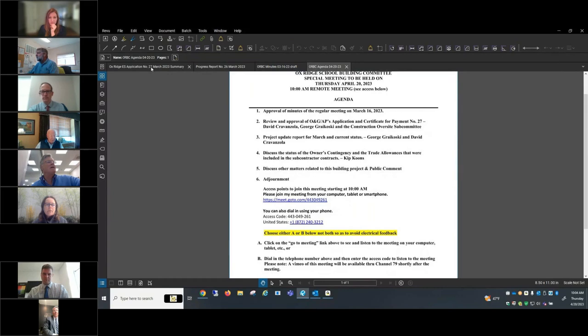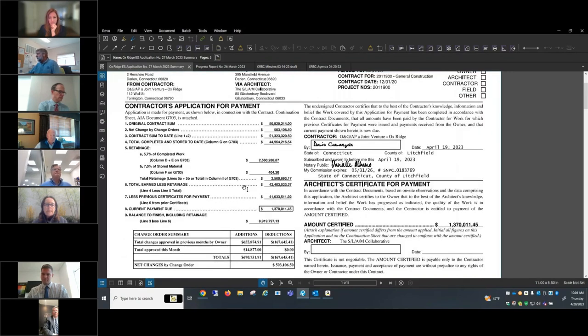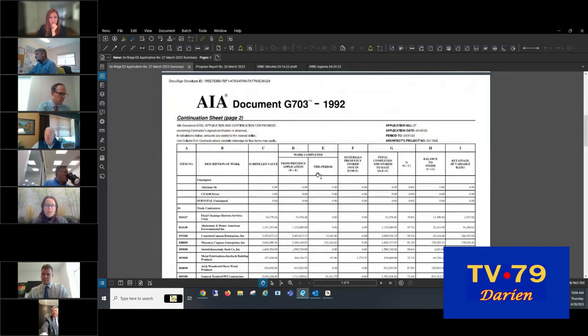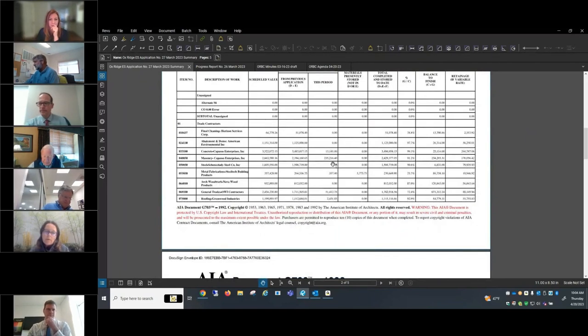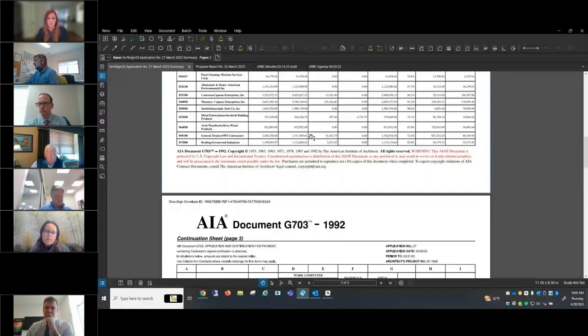Pay application number 27. I'll turn it over to George and David. Okay, for the month of March, we're billing $1,370,000. We billed some for concrete work, also masonry. Majority of the masonry, all the interior masonry is complete. The exterior masonry started, and by the end of next week we should be complete with all the exterior masonry work, the brick and everything with that.